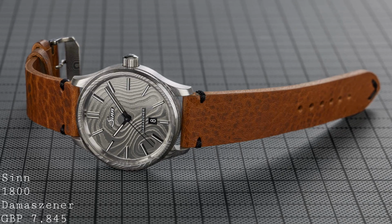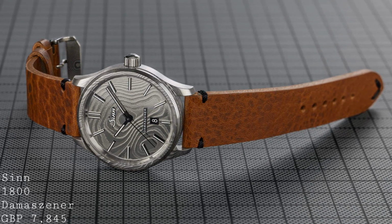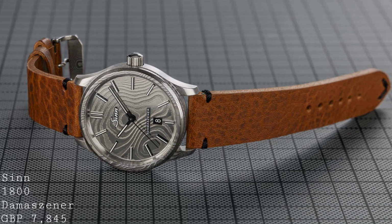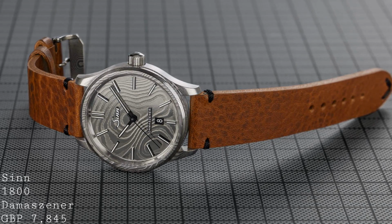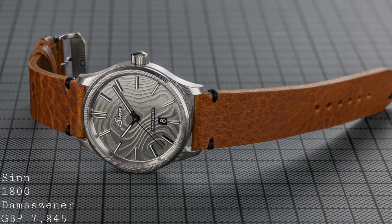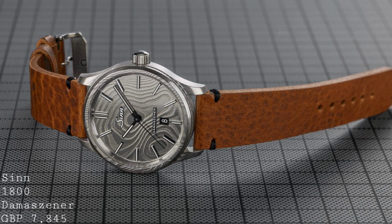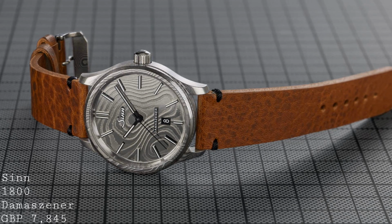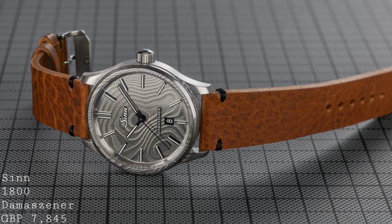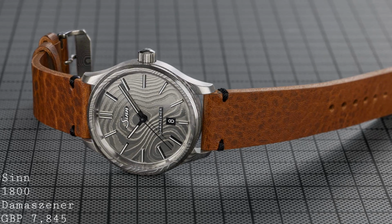Now the first piece I would like to speak about is also a model from Sinn. However, this piece is really unique in their range and follows on from a piece released in 2016. And this is the Sinn 1800 Damaszener, which is a 43mm watch which follows a very simple formula where the case design is concerned and the design of the watch is concerned. However, this is a piece which celebrates material and Sinn's ability to craft it into their own particular purpose and function.